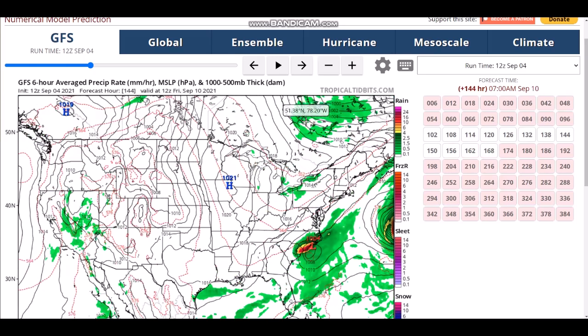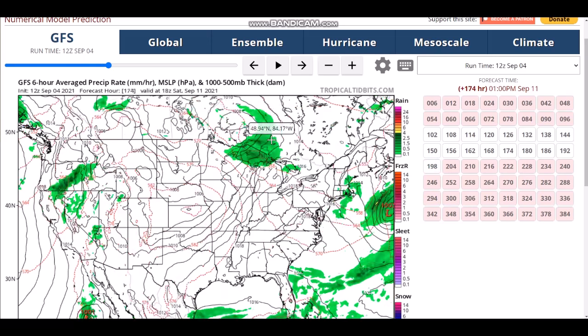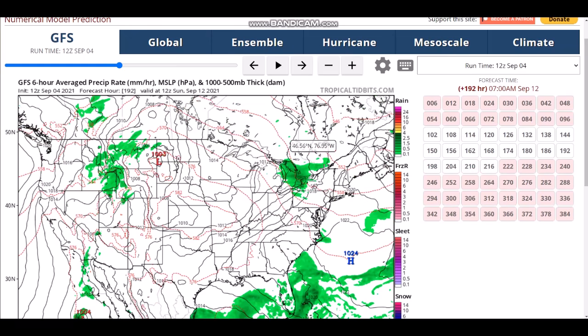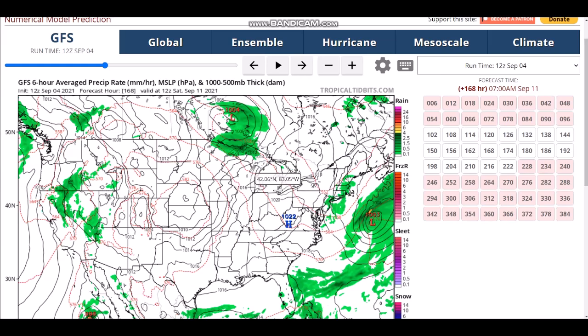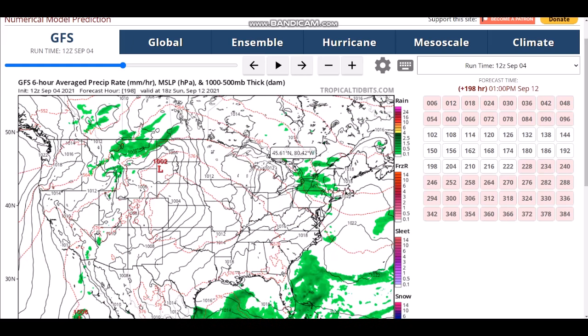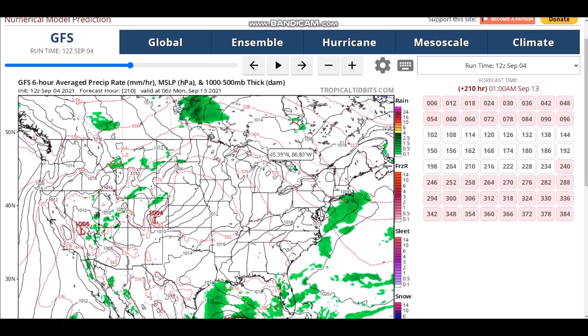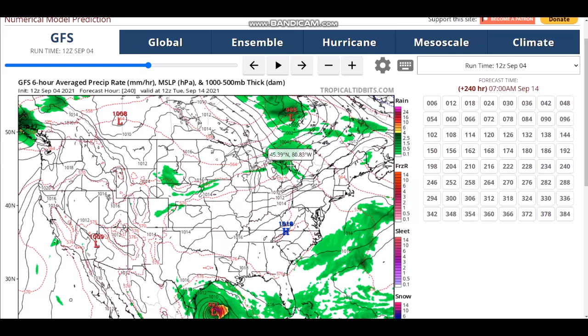I do want to say that even once that system passes, look, there's another one. This one doesn't really develop into a storm per se, but it does bring some showers and activity, and this is just one model run interpretation of this. It could definitely serve as a catalyst for others, for any remaining moisture, any changes in the atmosphere to develop this into a stronger system. We'll have to see whether or not that happens. And once that happens, the pattern breaks and we enter a different phase, which is interesting.